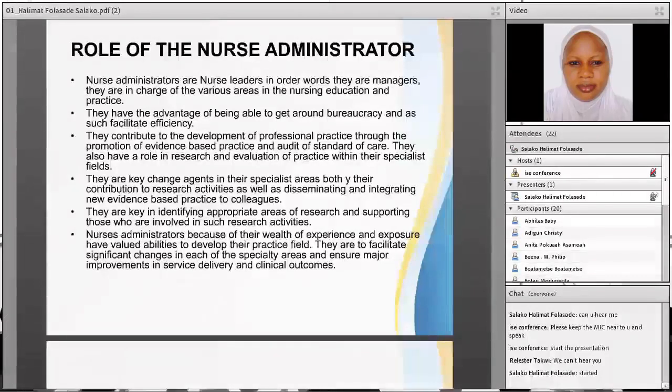They are the key change agents in their specialized area, contributing to the research activities as well as disseminating and integrating new evidence-based practice to colleagues.